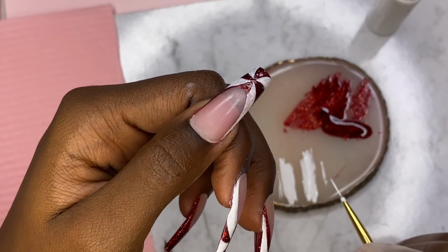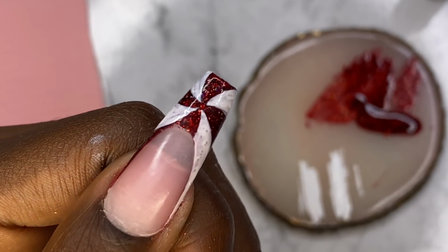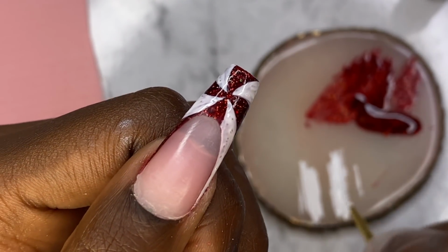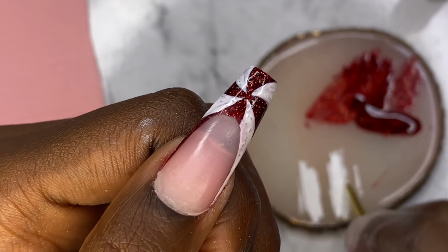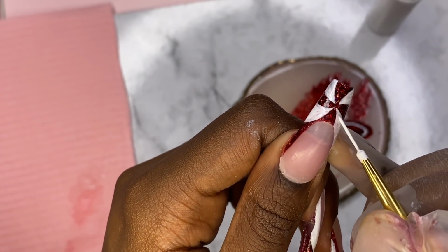So I just cured it. All of the bumps and lumps that you see is from the glitter. And we don't like that. That's not what we want. So we're gonna put another coat on top.